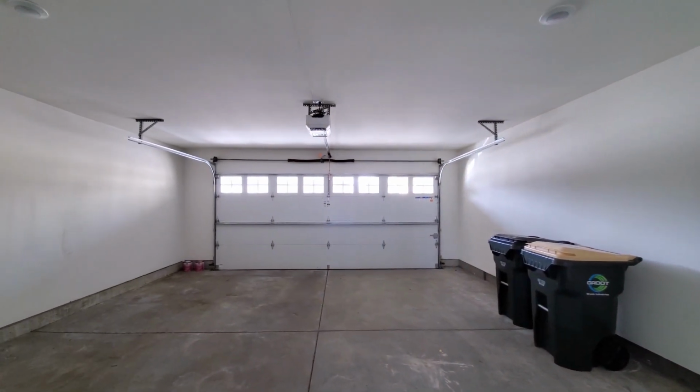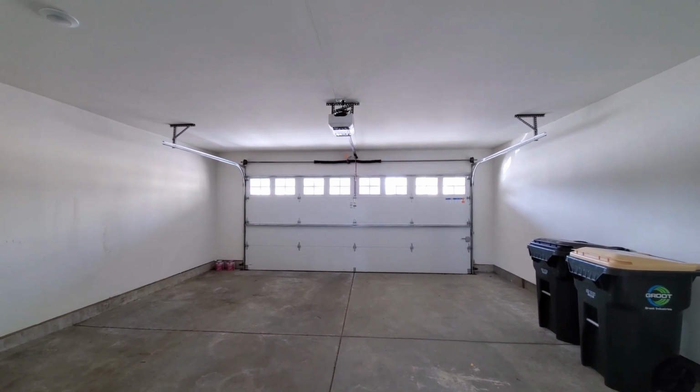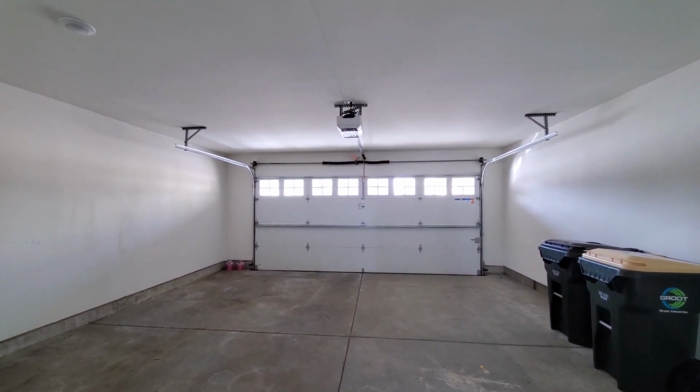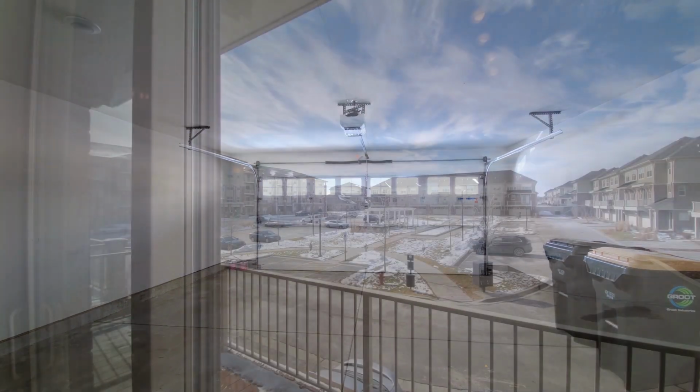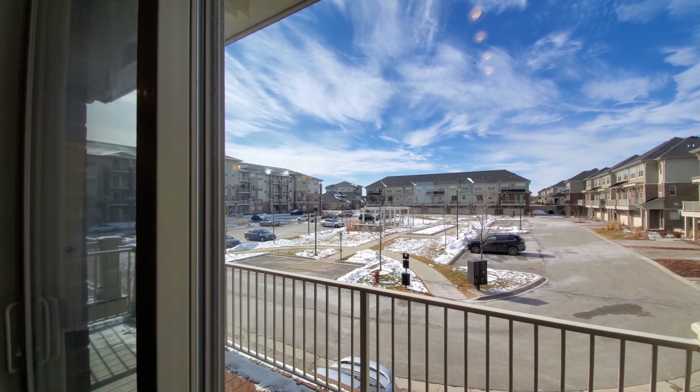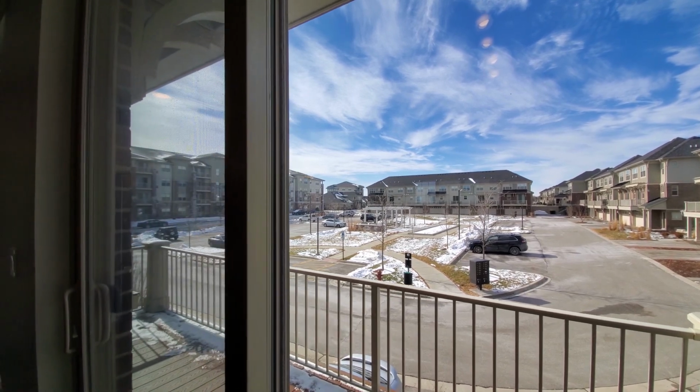It's an oversized two-car garage, and there's an additional two-car parking on the apron directly outside. Looking out toward the trellised grilling area, which would be a great place to meet your neighbors in the summertime.